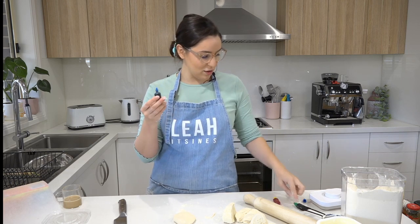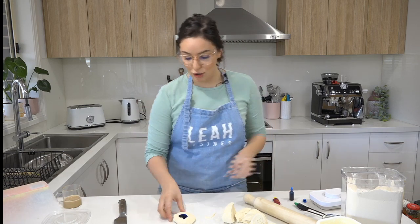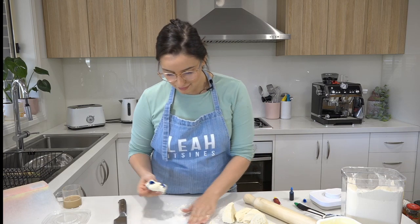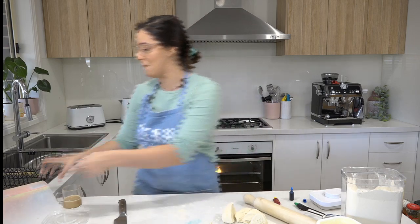We've got blue, yellow, green, and red. We might make some other colors as well. So we're gonna do some blue first. I really hope that this doesn't go into my bench. I feel like we should put it on a piece of baking paper.